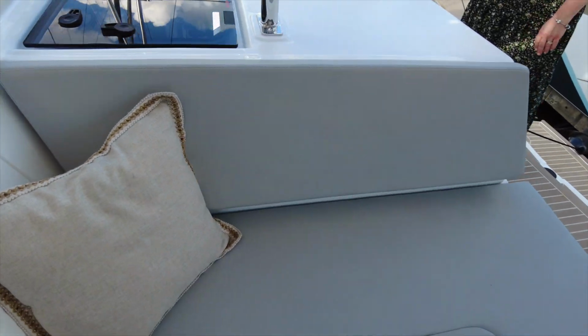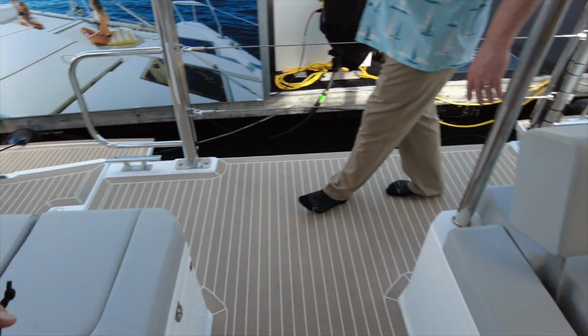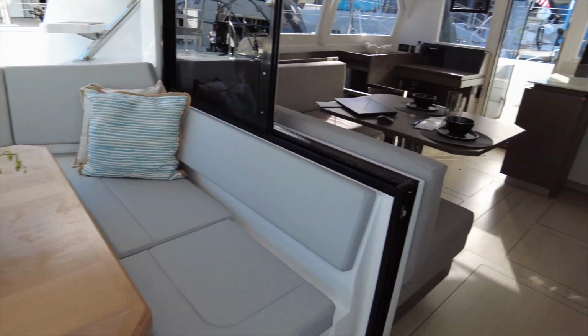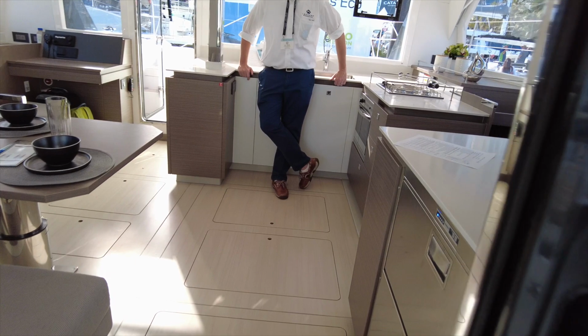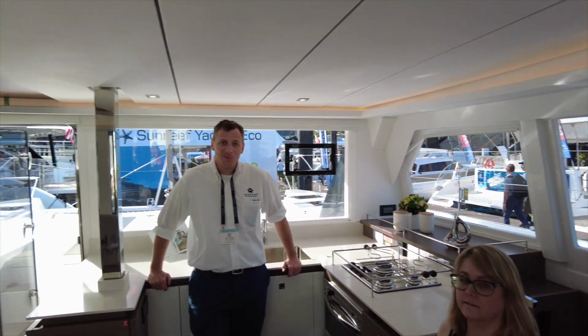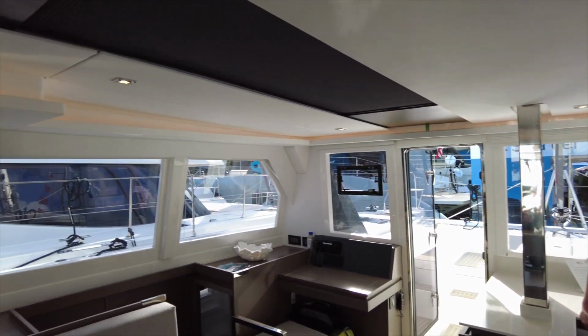Okay, back on board. Looking around the cockpit, it's a very comfortable space. Look at that beautiful teak table. They've put a little varnish on it, bless their hearts. In we come into the saloon. I really do like their layouts here.